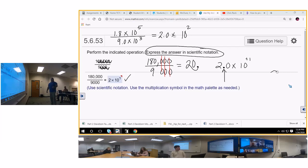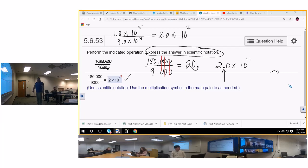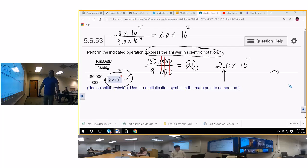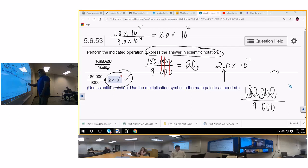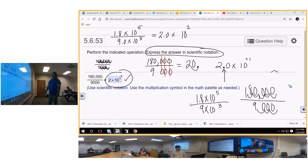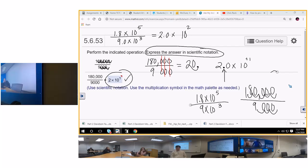The answer is 2 times 10 to the first power. But why am I not coming out with the same answer up there? I should be coming out with the same answer. Okay, I'm having a brain bubble. Somebody tell me what's wrong. The answer is here. That's the answer. It should be. But why am I not coming out with the same? 180,000. Let me write it down. 180, 1, 2, 3, divided by 9. 1, 2, 3, 4, 5. 1.8 times 10 to the fifth. 1, 2, 3. 9 times 10 to the third. Okay, I'm doing something wrong. Go ahead. Tell me what I'm missing.